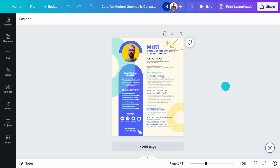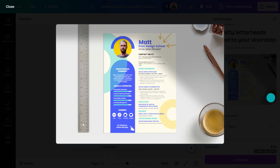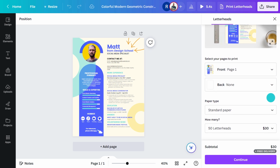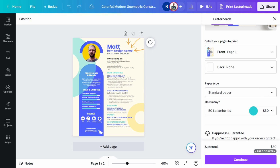When you're happy and ready to print, go to this button. Check the preview to make sure it's looking as you expected. Choose the paper type, and how many you need. Hit continue, and it'll be on its way to you in just over a week. It's that easy.